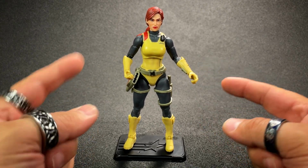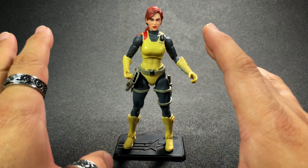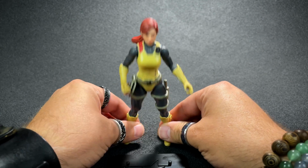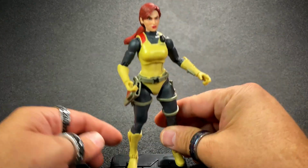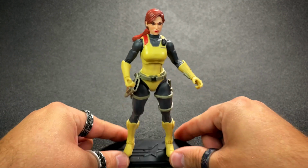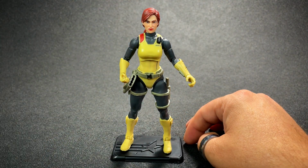Right. So, here she is. Now, the first thing I am going to point out is that she's on a stand. She can stand okay on her own, and she's doing good now. But she kept falling over on me elsewhere. I don't know if it was just the boots or what, but there was something about her that was making her topple. Maybe I just didn't have her posed well, but I'm just going to point that out.